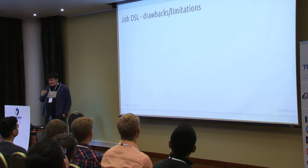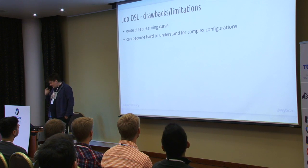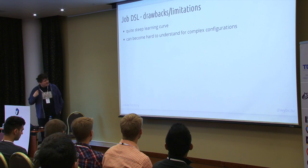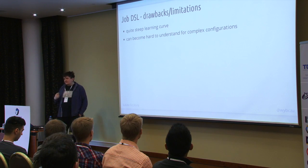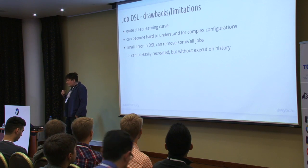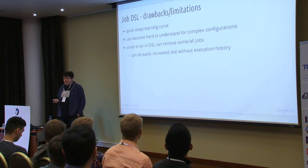But it's not as sweet as it can look. There are some drawbacks and limitations. There is a quite steep learning curve. It requires a lot of time to get into it, and it can become hard to understand when it's getting really complex. For example, when you're creating delivery pipelines with Jenkins job DSL. And as I said, a small error in DSL can remove some or all jobs, but everything can be easily recreated.